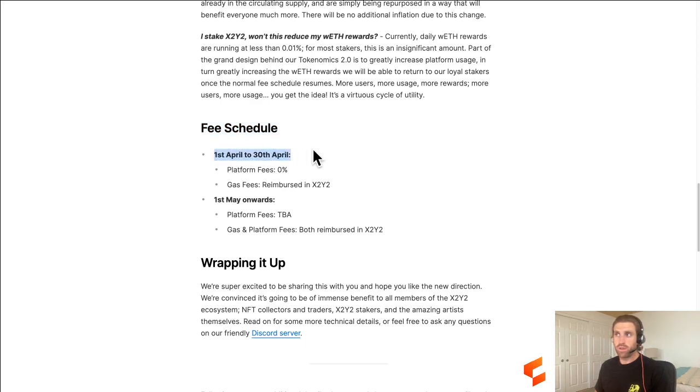So from April 1st to the April 30th of 2022, platform fees will be $0 for sellers. So if you sell an NFT, there won't be a 2.5% platform fee. Just that's OpenSea's platform fee rate, 2.5%. So that's $0 for April.